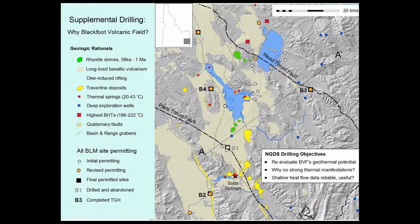Our supplemental drilling project was focused in an area of southeast Idaho on understanding the Blackfoot volcanic field and the geothermal potential associated with its very young 50,000-year-old rhyolite dome field, shown here in the south end of the Blackfoot Reservoir. There's also a slightly older rhyolite dome set here in the north, about 1 million years old.